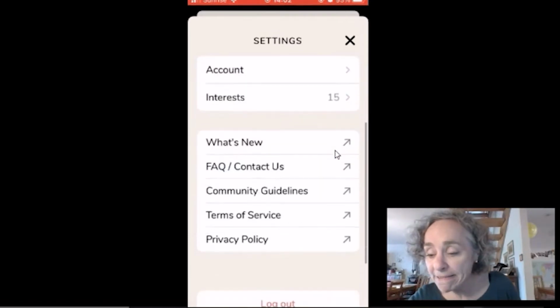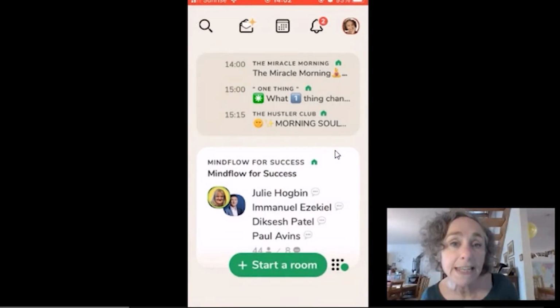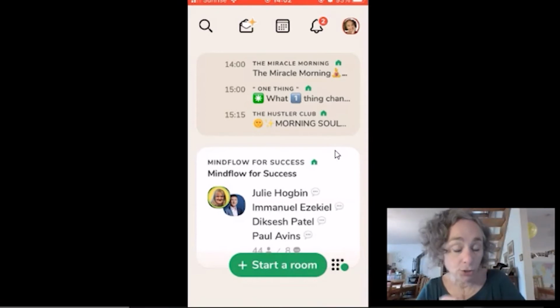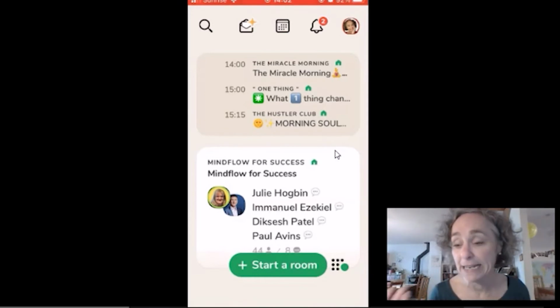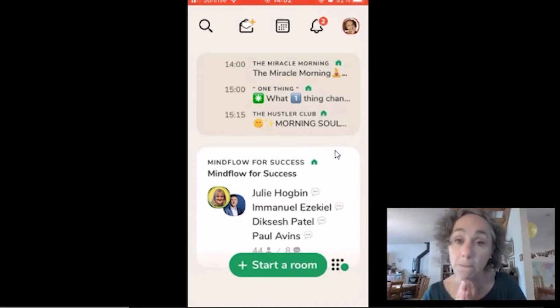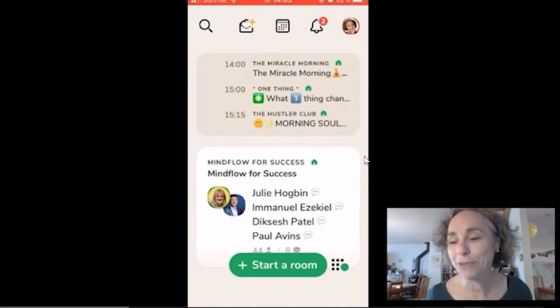There are very regular updates to Clubhouse, so make sure you regularly go to your app store and update the app. They are slowly rolling out monetization, so that when you talk in rooms, people can tip you, can give you a little bit of money. In my part of the world, it hasn't happened yet, but there is massive potential to make money on Clubhouse. There are many ways that you can monetize Clubhouse. I made another video showing you exactly how to do that. So if you're interested, check that out.